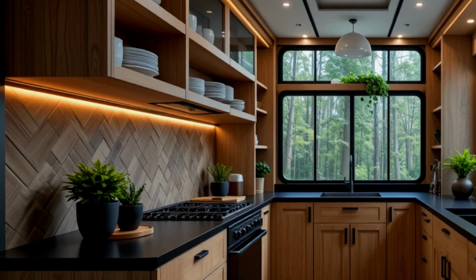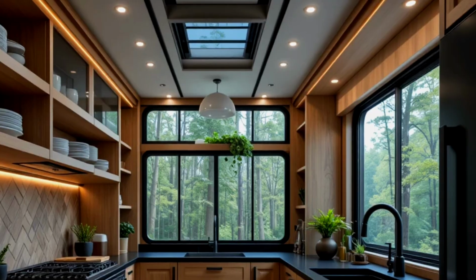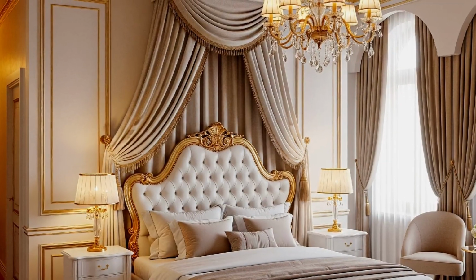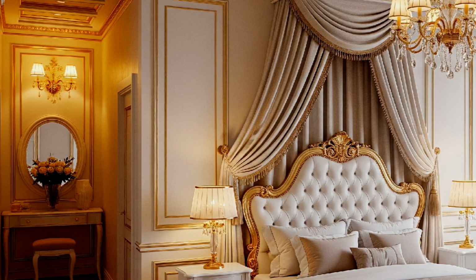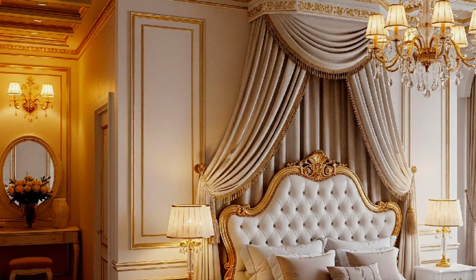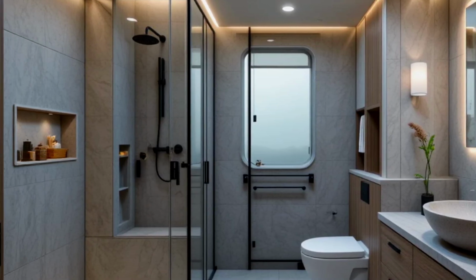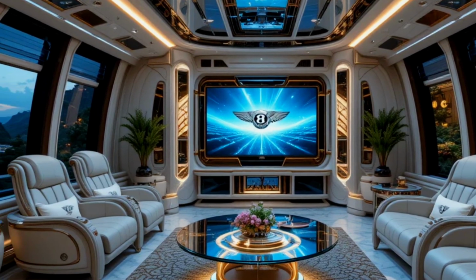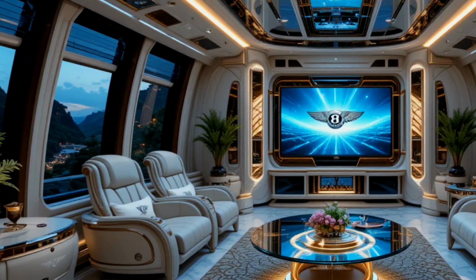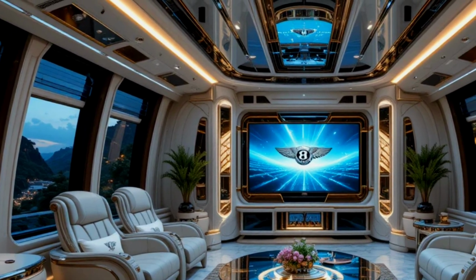The kitchen is designed for chefs, with quartz countertops, a full-size refrigerator, induction cooktops, and even a wine chiller. The bedroom comes with a king-size memory foam bed, hidden storage, privacy curtains, and smart controls for temperature and lighting. The bathroom is equally impressive, featuring a rainfall shower, heated floors, and a luxury vanity setup. Every detail has been carefully thought out, from hidden workstations to an outdoor entertainment setup complete with a grill and LED screens.